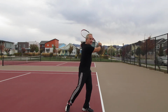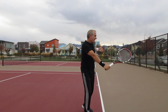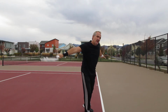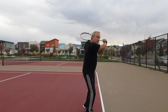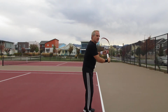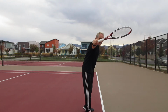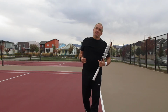I'm ready, I'm stepping in, the racket now travels back, I rotate back to impact, but once I make impact, the path of the racket is down and through, sometimes even more down, across this way and through, but either way, the racket is finishing over here on the right-hand side of the body for right-handed players, and not out in front of my body like this.